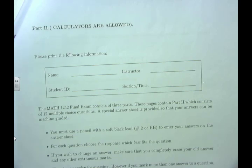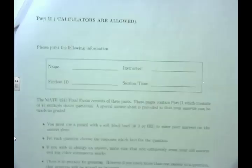My point is this. Most folks finish part 1 in around 30 minutes or so. Sometimes it'll take you a little bit more, maybe 45 minutes. But how long do you have for part 1? 1 hour. Okay? So now it's part 2.